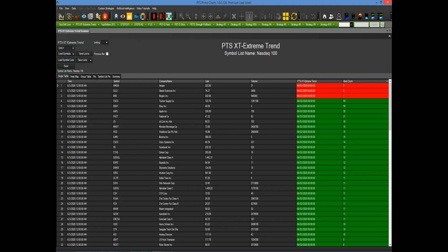On the far right, you'll see a series of red or green horizontal bars. The red bars mean those corresponding stocks just generated sell blocks, red sell blocks. The ones on the right, the green ones, have been generating yellow buy blocks.